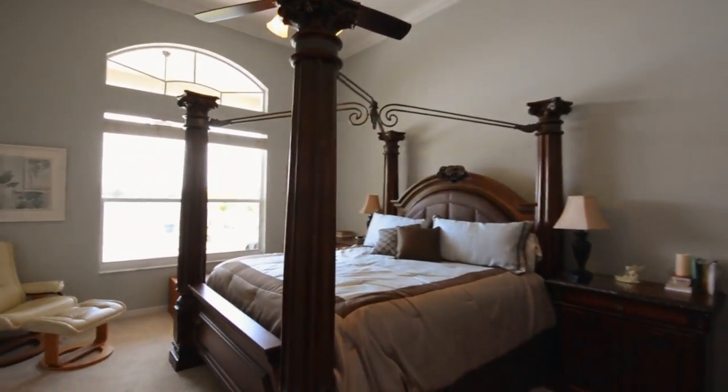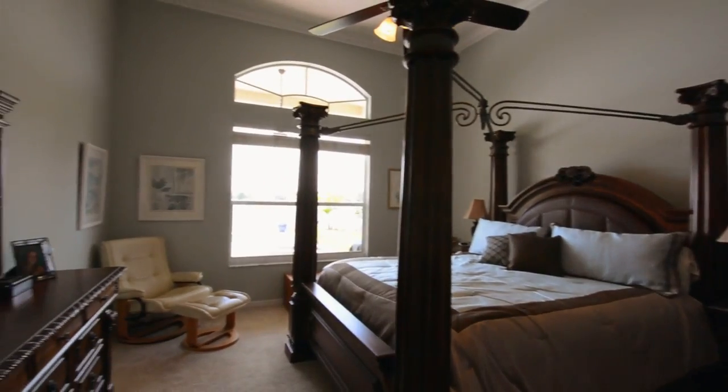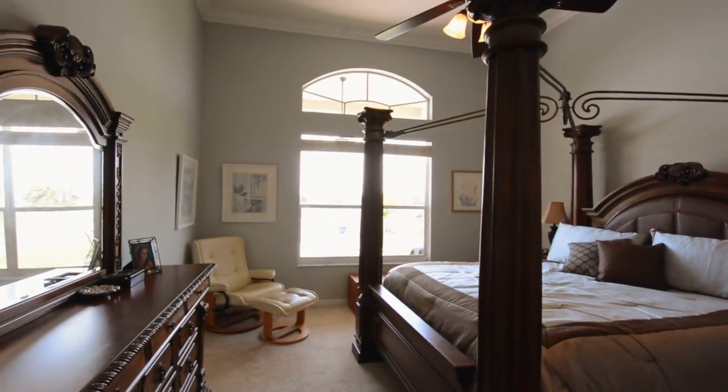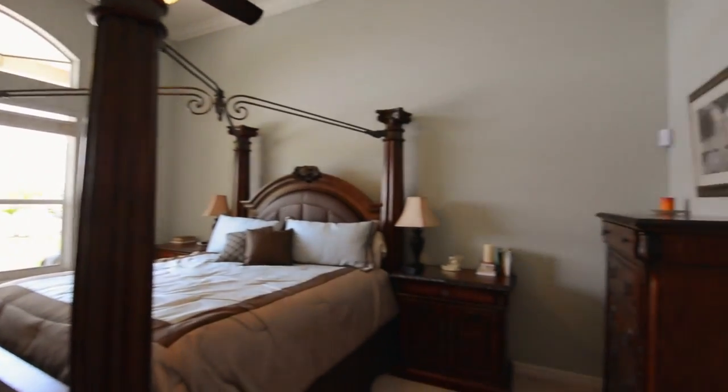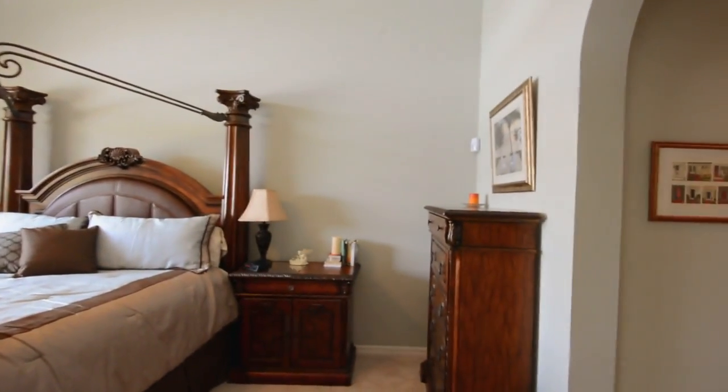Spacious master bedroom with gorgeous views of the pool and lake. Upgraded mahogany vanities with beautiful rubbed bronze fixtures and soaking tub in master bathroom.